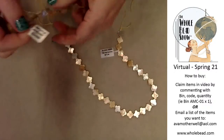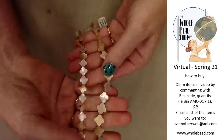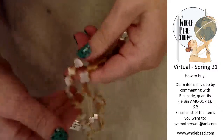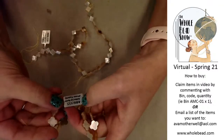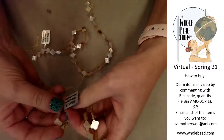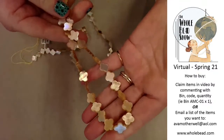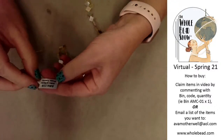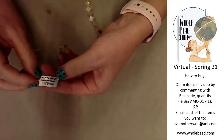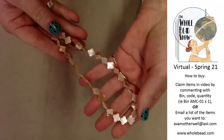And this is Golden Lip Oyster. And I have it in the two sizes. The larger one is AGU 111, and it's $14 a strand. And then the smaller one is AGU 110, and it's $12 a strand.